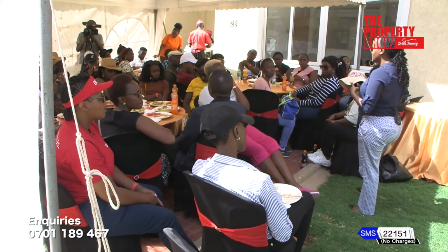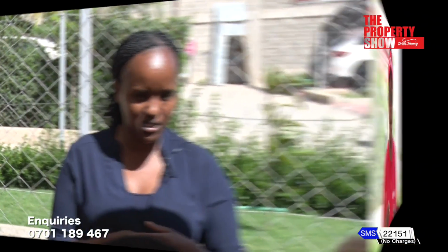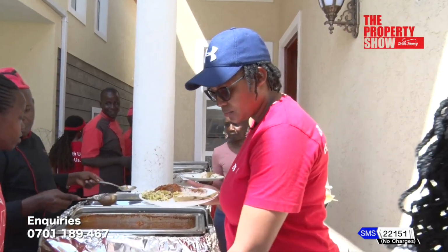So you've seen a house you want to buy. What you would ideally do is get a copy of the title for the property. A bank is able to analyze how much of a mortgage you have the capacity to take up based on your income levels.